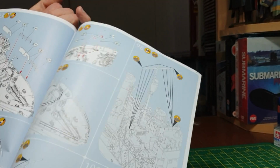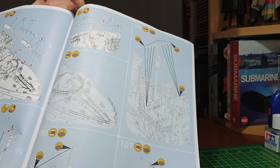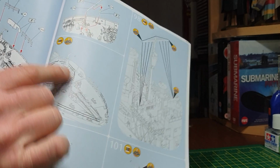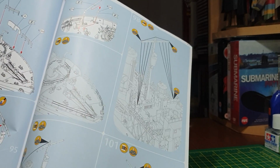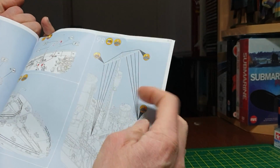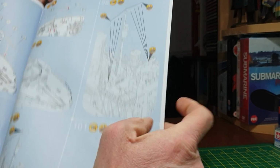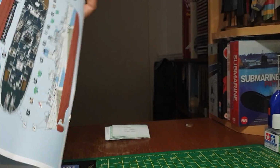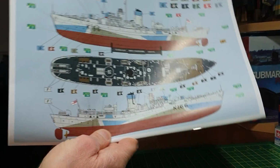Rear flagpole goes on, and then they're showing you where to tie some of the actual rigging, as it were, on the part there, but I think you can get a brass set for that. And then how to rig the actual main mizzen mast. More rigging there, as you can see. And that's it.